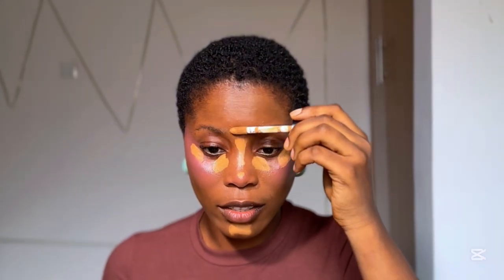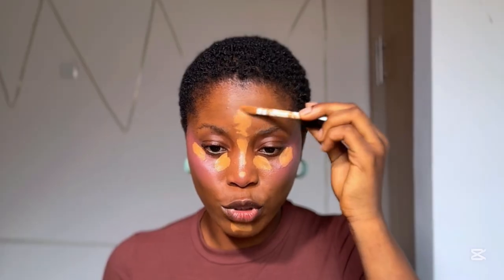We're doing the same thing here. These products are so affordable. Even though they are Nigerian brands, they don't disappoint me. Most of the products I'll be using today are Nigerian brands, but just because they are Nigerian brands does not mean they are not good. They are really nice.